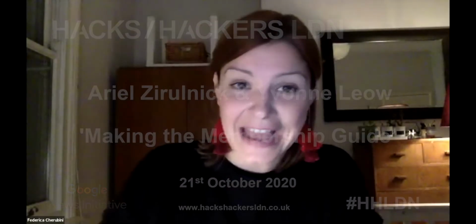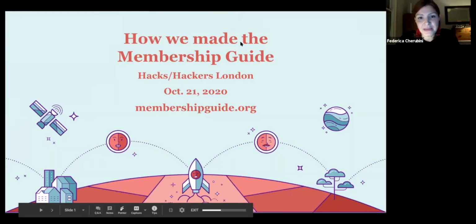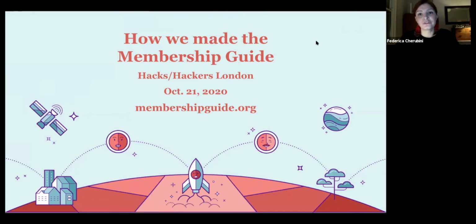And Yvonne Leow, they're going to talk to us about how they made the membership guide. They work for the Membership Puzzle Project, and they made this guide, which is basically a practical and tactical tool for newsrooms who want to embark on a membership program. But instead of talking to us about how to do membership, they will give us an inside view on how they actually made the guide and turned months and months of research and learning into this practical guide. Over to you guys.